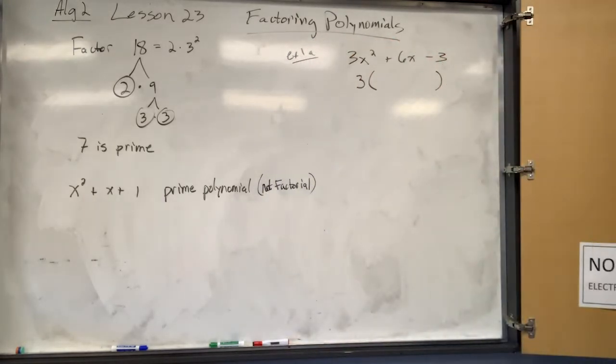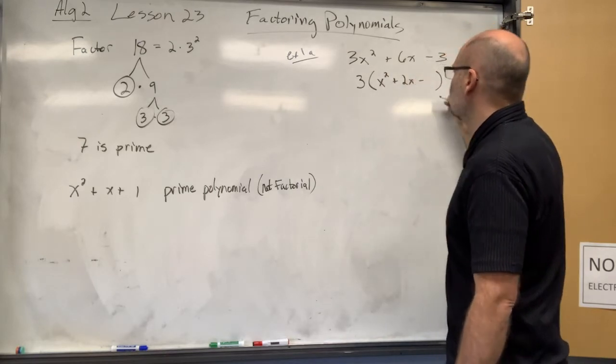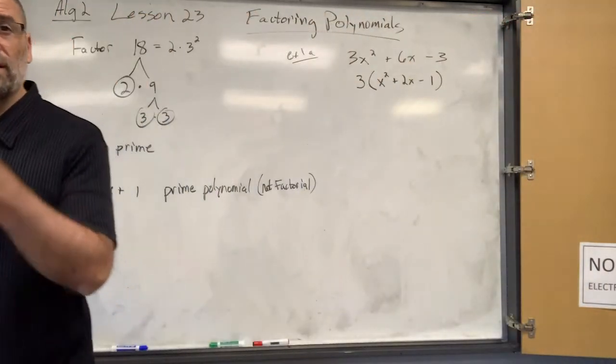So take it out, strip all those terms of 3, and what do you get? x squared plus 2x minus, what happens when you divide a 3 out of 3? It goes to 1. Remember, it doesn't cancel completely.